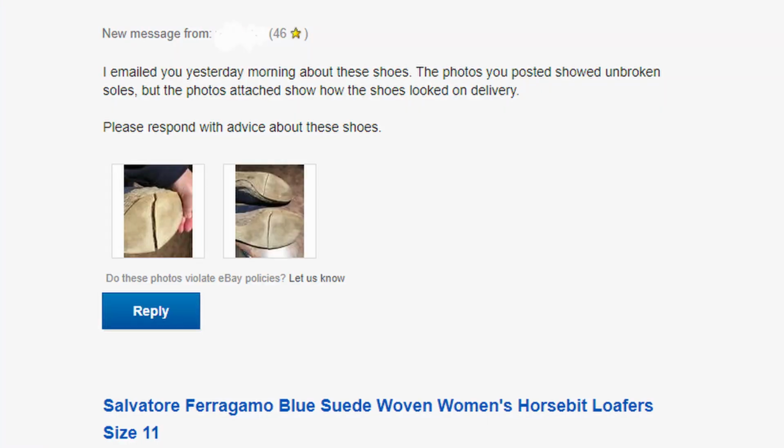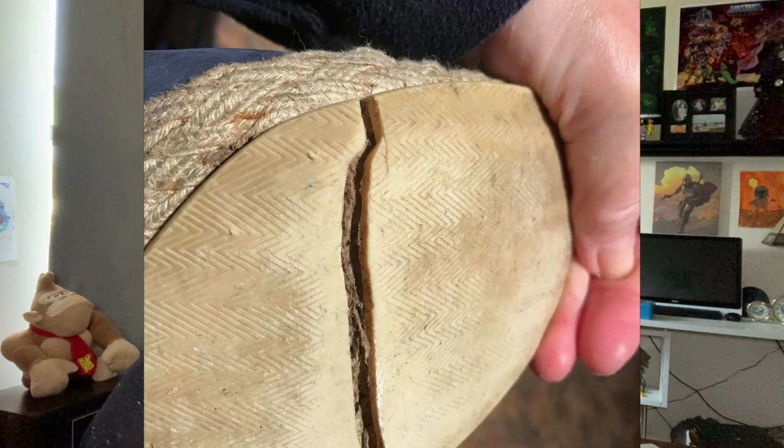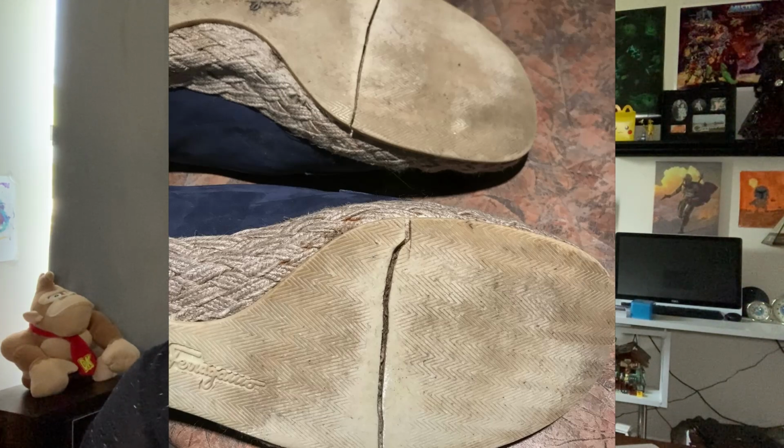I emailed you yesterday morning about these shoes. The photos you posted showed unbroken soles, but the photos attached show how the soles looked on delivery. So you've seen the shoes in the condition with which I sent them. Now I'm going to show some pictures on the screen of the shoes they are saying are the ones they received from me out of the box. Now take a look at these soles.